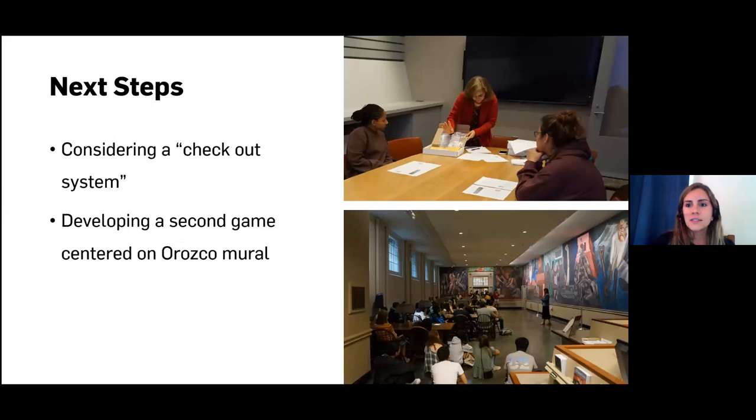In terms of our next steps, before the COVID-19 crisis, we were planning to test out a checkout system in which museum visitors could check out an escape room box from the front desk and play it on their own time in our atrium without participating in a formal facilitated event. We weren't able to pilot this in April, but we want to explore whether this is possible for this upcoming academic year.